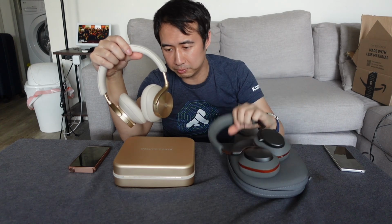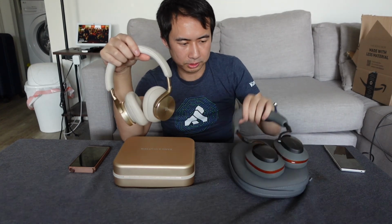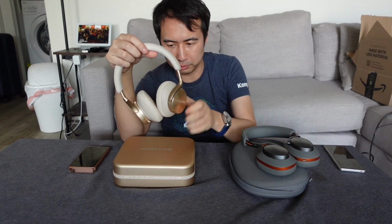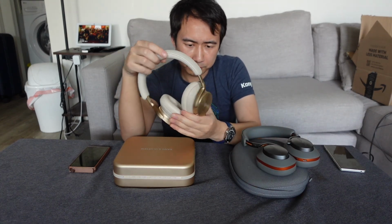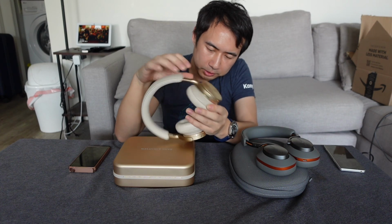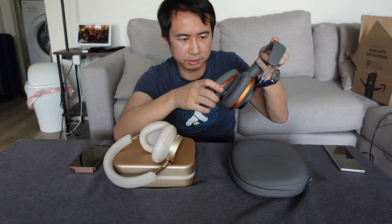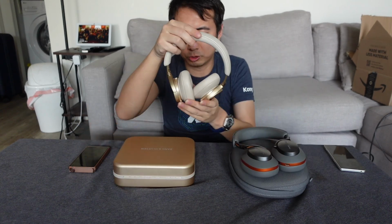I had to really turn up the volume to be able to hear stuff because for some reason it's just not as sensitive as the PX8s. So I really had to turn up the volume on my DAP to hear that. So that's these, I guess, okay. Yeah, the volume dial. I guess it's cool, but it's not actually any better than just the volume buttons on the PX8s. It's just a cool, unique feature.